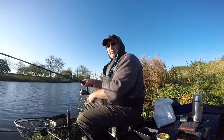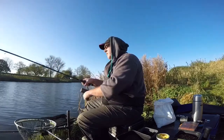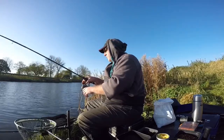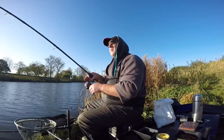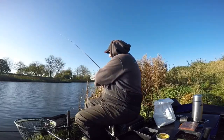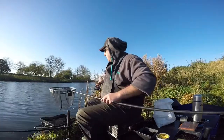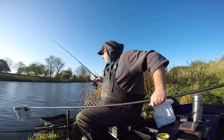You get one or two small bites, so I've actually gone down to an inch sort of size piece of worm. There's one or two liners again. So like I say, I'll put that smaller bit of worm on. I had a feeling there might be a few bit better sort of size skimmers around, and I've got one.